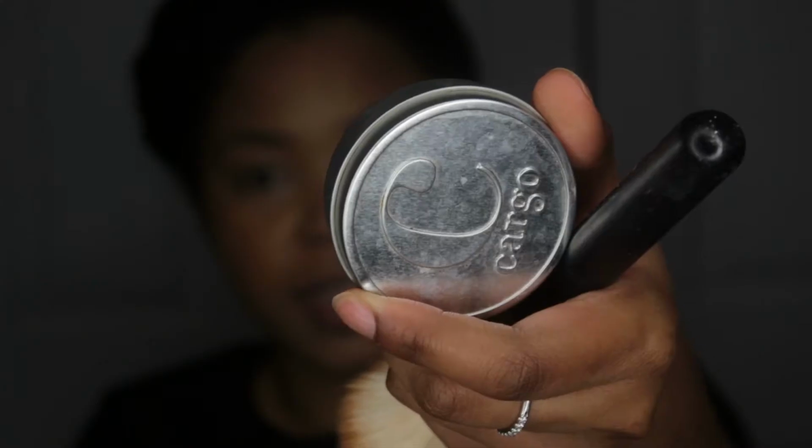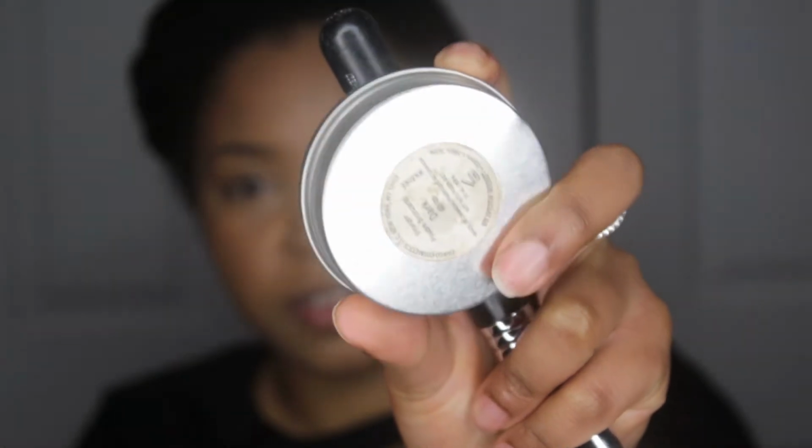What is that thing? Eyeshadow? But I'm not in a rush right now, so it's fine. Oh, and that was the Cargo bronzer, and I have it in dark. This is one of my favorite bronzers. When I've run out of this, I've actually repurchased it. I like it so much.